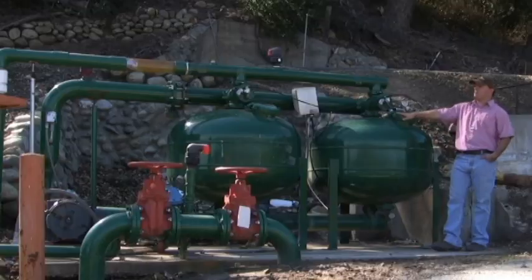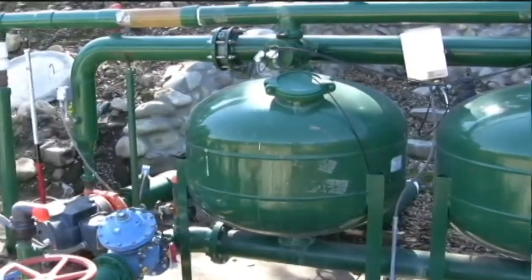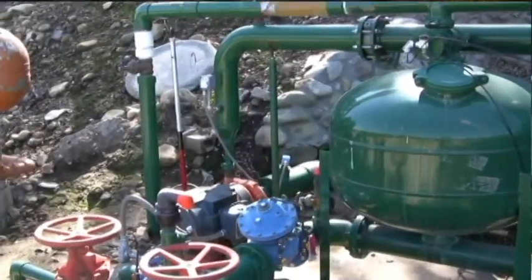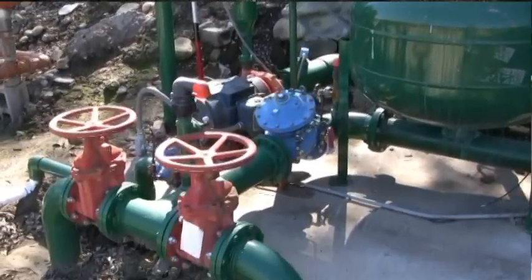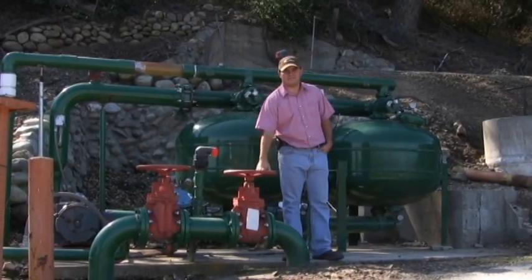We receive water from a pipe up on the top. It goes through these 2 tanks filled with sand, and it strips it of anything bad that we don't want in the water. And then it eventually will go out at the bottom pipe, and from here it goes to the field.